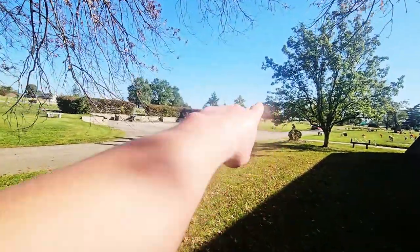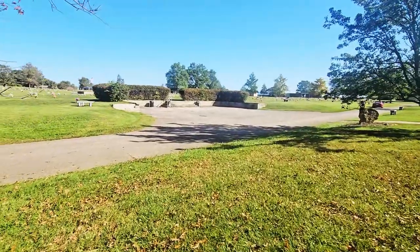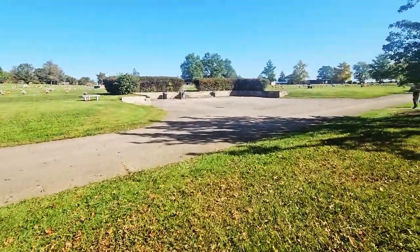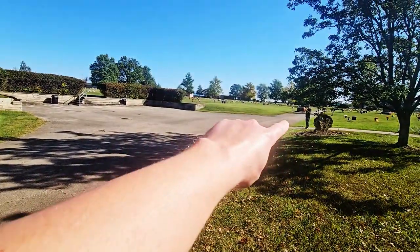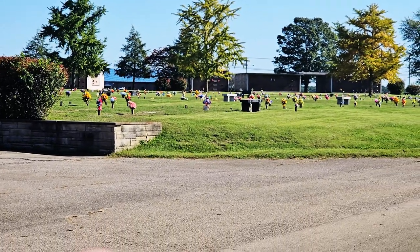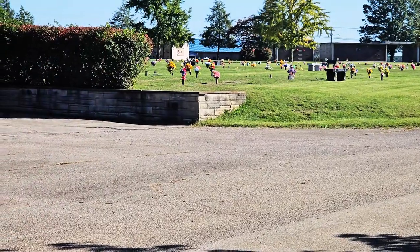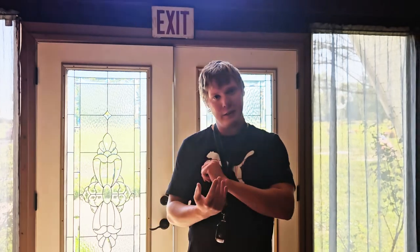Right back there is the outdoor mausoleums. Let me zoom in on a camera for you. There's Joey right there. Right there. Outdoor mausoleums. Wrap up this exploration here at Highland Cemetery.